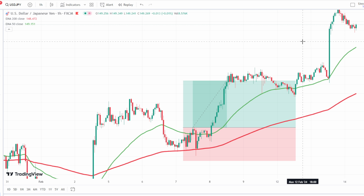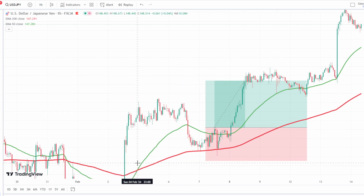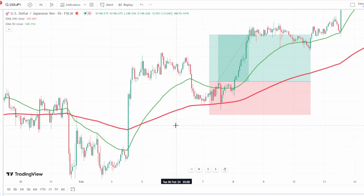So let's move back to the strategy. We have an uptrend bias. We know that we are going long, so we are looking for only long setups. And there are many things you have to know. That's what makes trading more complicated, and people tend to lose money in trading.